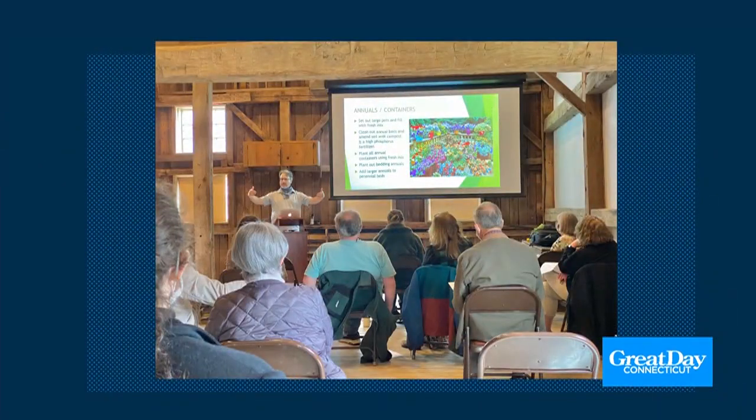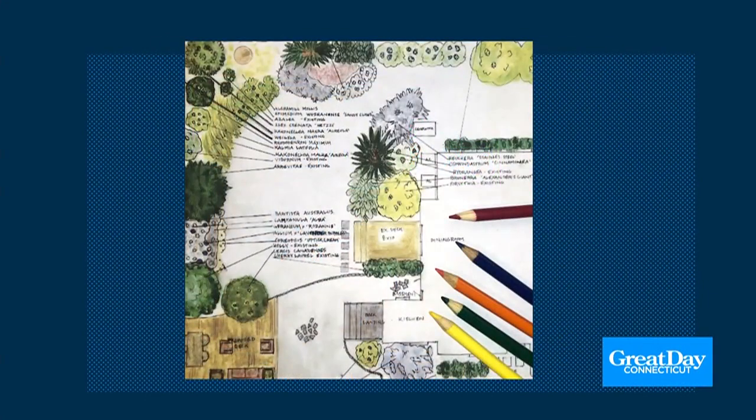Then you scale it down and do your shrub layer, and then you're working in your understory. It's just like how it works in the forest. Then you get to the bottom layer, the ground plant layer, and that's when it really gets fun because now it's flowers, and you can get down into vegetables.